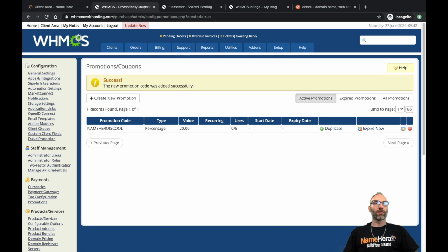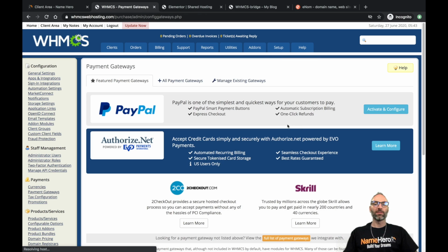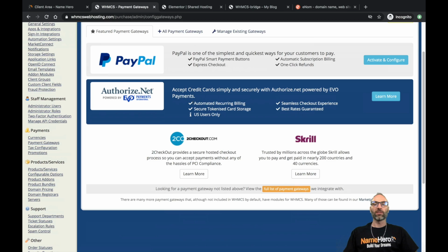So next, I want to talk about how to add a credit card processor. You remember in the beginning of the setup wizard, I showed you how to add PayPal. But if I go to setup and I go to payments and I go to payment gateways, I can see all my options there of what I want to use. So first off, they have their featured payment gateways. That's what they recommend for the most part.